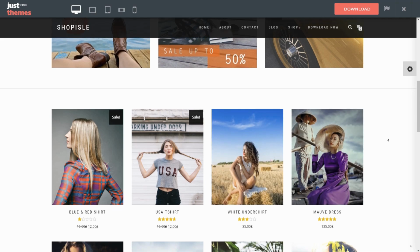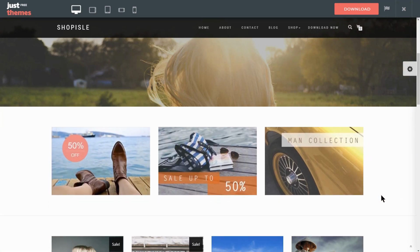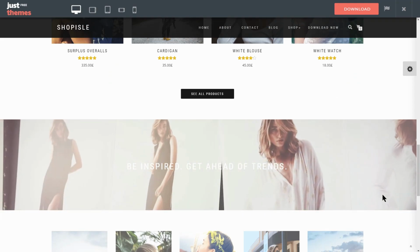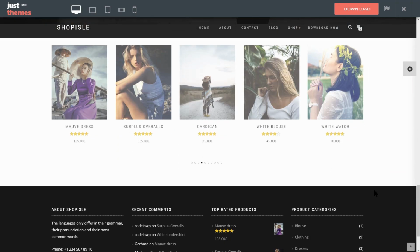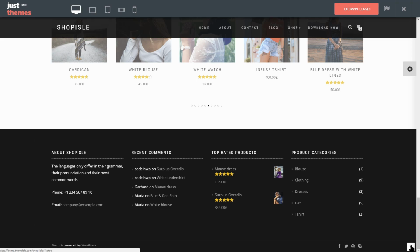ShopIsle offers a great full screen slider, a clean look, and a catchy video ribbon. It has a smooth parallax effect on scrolling, nice carousels, and more. It is optimized for speed and SEO, and it has a widgetized footer you can use to display things like your social media pages, product categories, text, and even custom graphics if you want to upload your own logo, for example.